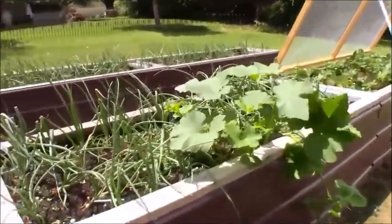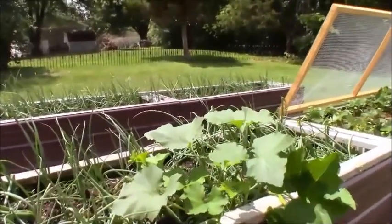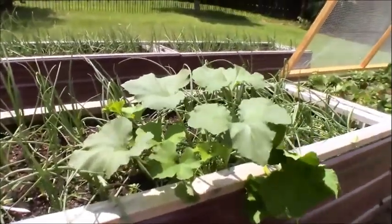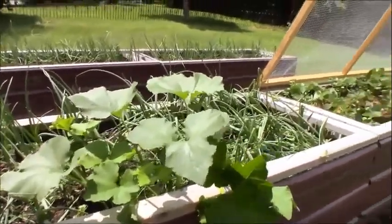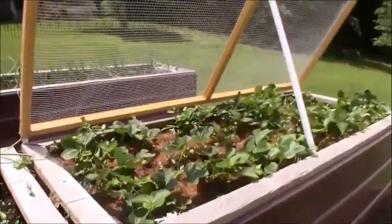Here's my raised beds. You can see my onions. They're growing like crazy, and that thing there, I don't know what it is. It's some kind of a gourd. I don't know. It accidentally got thrown in there. But here's my pride and joy right here.